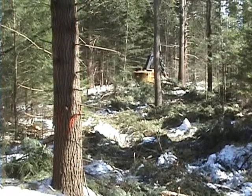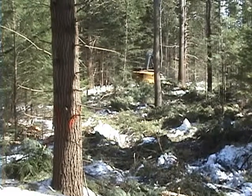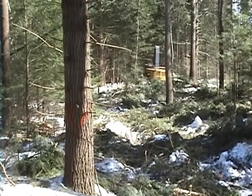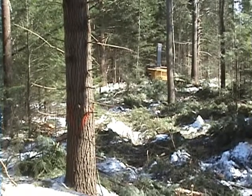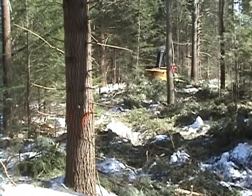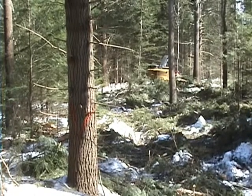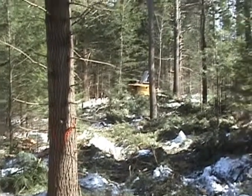Again, this is FSC certified wood, so that does give us a bit of an advantage on selling it. Not really a price advantage, but the certification does allow us to go to the head of the line.